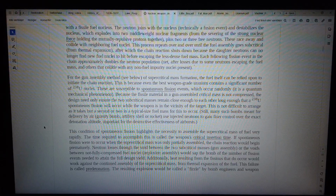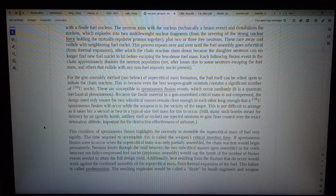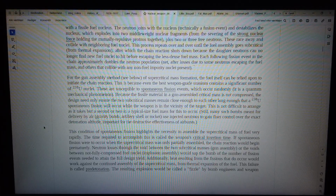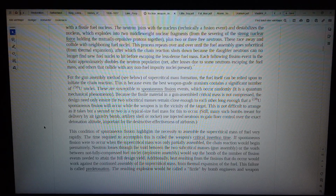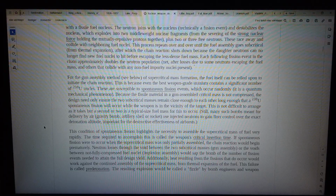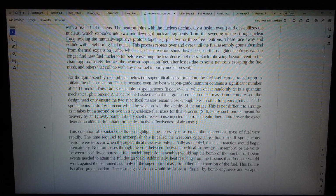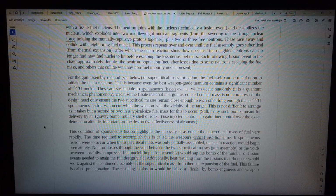Because the fissile material in a gun-assembled critical mass is not compressed, the design need only ensure the two subcritical masses remain close enough to each other long enough that a 238U spontaneous fission will occur while the weapon is in the vicinity of the target. This is not difficult to arrange as it takes but a second or two in a typical size fuel mass for this to occur. Still, many such bombs meant for delivery by air, gravity bomb, artillery shell or rocket, use injected neutrons to gain finer control over the exact detonation altitude, important for the destructive effectiveness of airbursts.